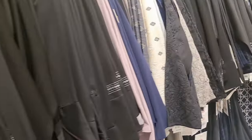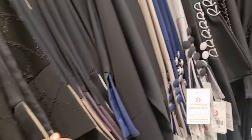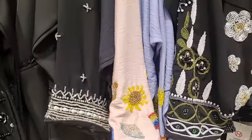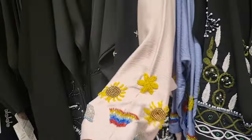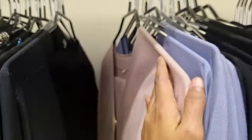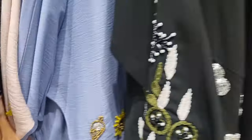All right, here are more abayas. Seems like they have a lot of black abayas. These button abayas are really beautiful as well. These intricate designs, look at this. This just reminds me of summer. Okay, let's look at the full thing. The full abaya. Yeah, it's pretty simple. The scarf also has the beaded designs on it.